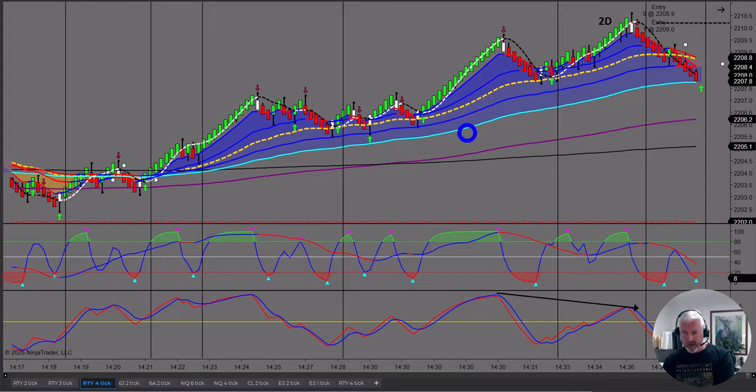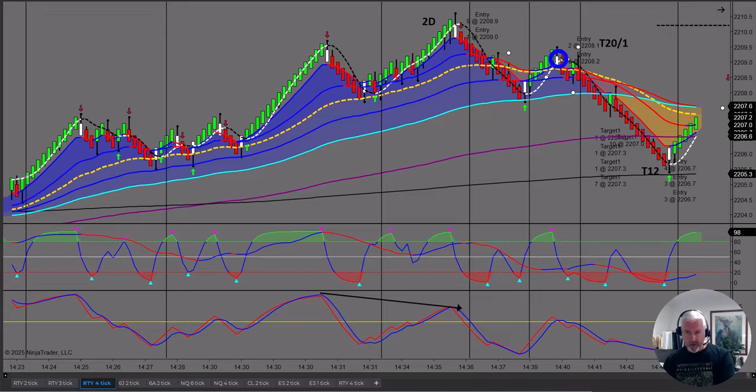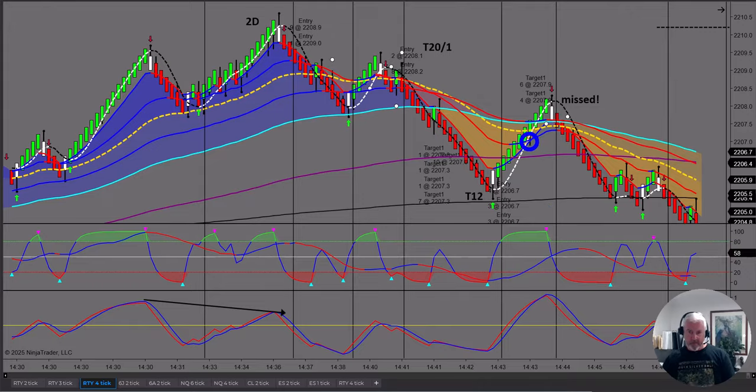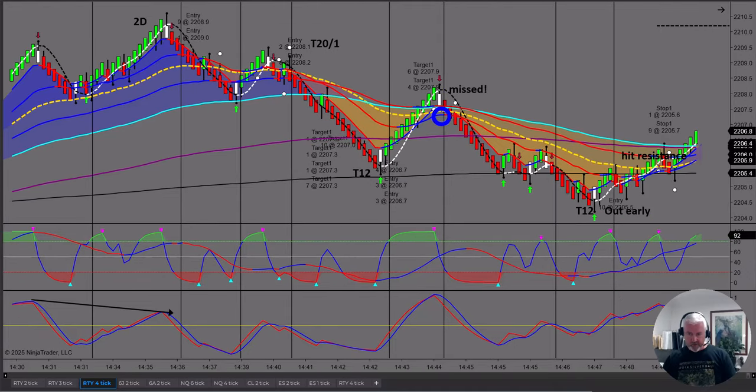So just plain vanilla entries. Then I had what I call a 2D up there, followed by another T20-1. Thank you very much. And I then jumped on to this T12. Now all of these, when you understand the patterns, they're all patterns. Okay, so there are pretty much set conditions of what we're looking for in these. And this one, unfortunately, I missed. That would have been a very, very nice trend trade.